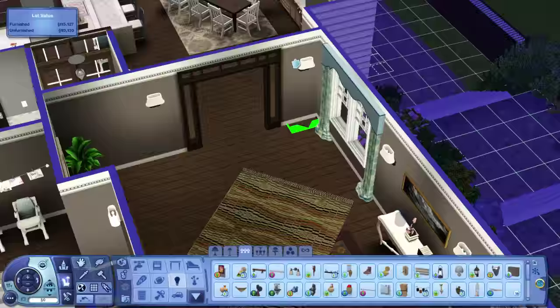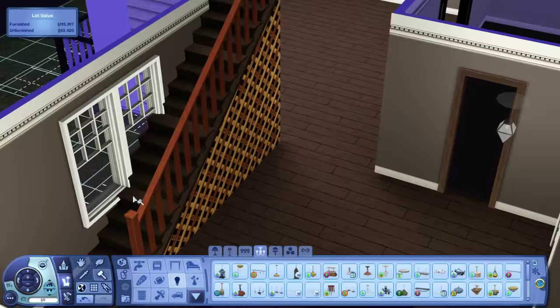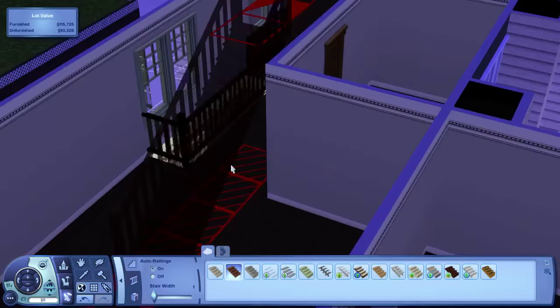I always love, here's a little tip for you guys, if you turn it to nighttime, that's the best way to put the lighting, because you might not know where to put the proper lighting for the house to be lit. It's going to be the most important at night.